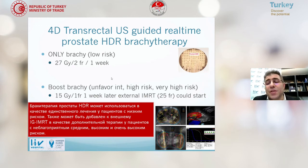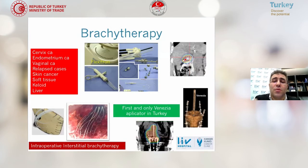Also, if the patient has high risk or very high risk features, then we can give boost brachytherapy to the prostate. This is only one fraction. Again, 1 week after this fraction, we will start external IMRT. So this is another brachytherapy area we can treat.